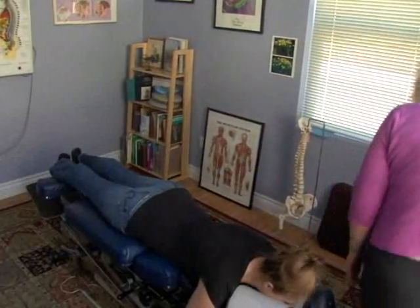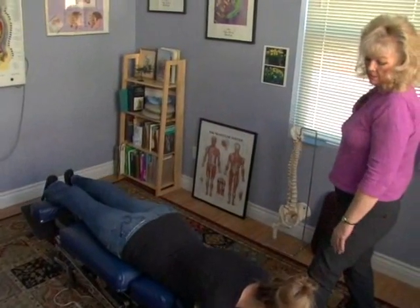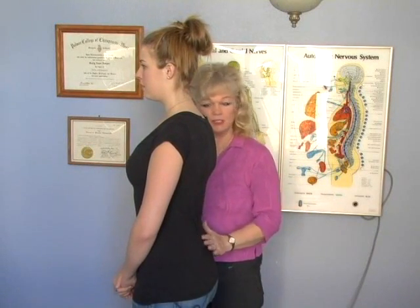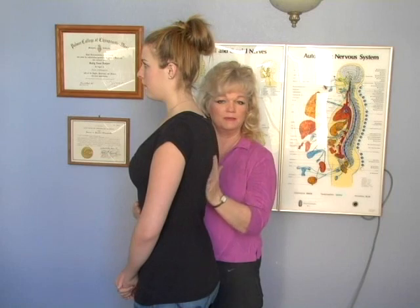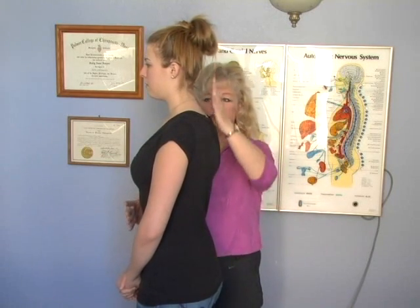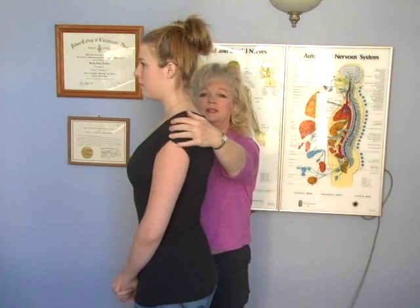Okay, now we're going to bring her up. Okay, as you can see, quite an improvement in our model's posture after we adjusted her ribs. I worked on this upper rib area, and we brought the lower rib that was going forward, so now she's standing up really straight. And you can see as she turns that she actually even looks taller.